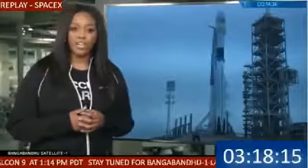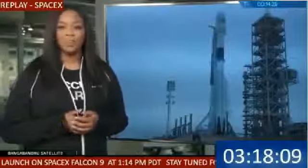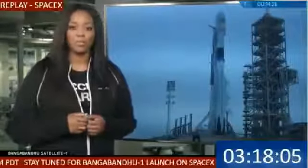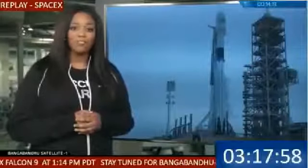Now, all these changes reflect our ongoing efforts to build not just reusable rockets, but rockets that are rapidly reusable. Eventually, we hope that rocket launches will become like commercial airplanes, where the rockets can be flown over and over again with minimal refurbishments in between. We'll talk more about the Block 5 upgrades later in the webcast, but with just a few minutes left before liftoff, let's get a status update.